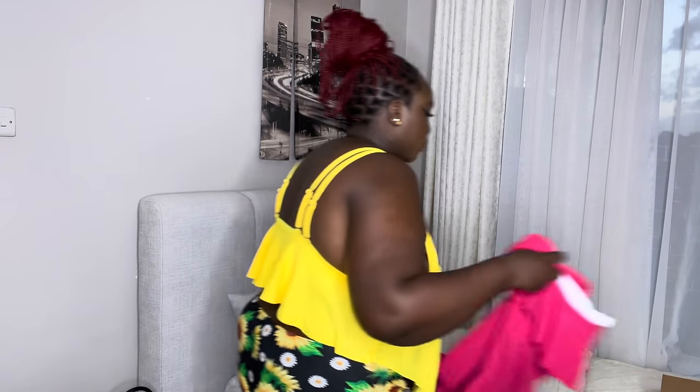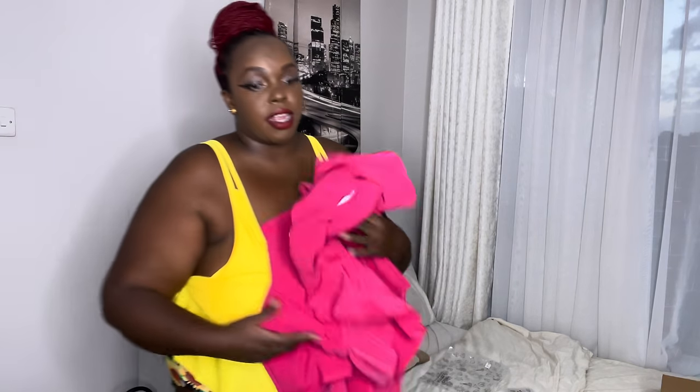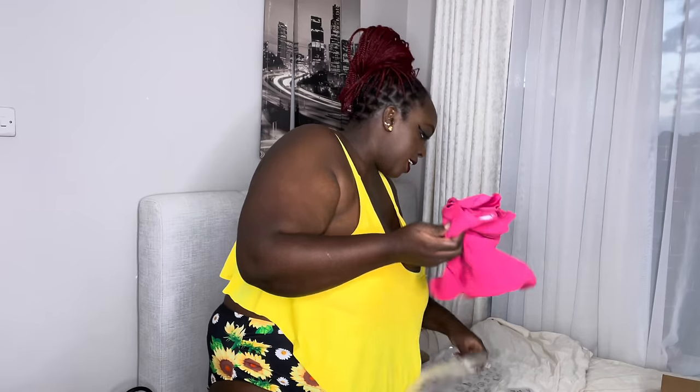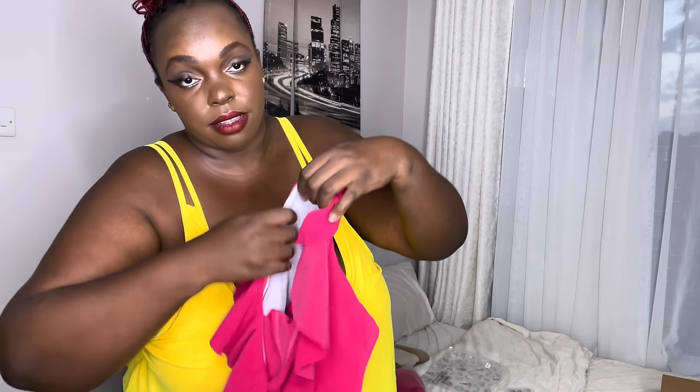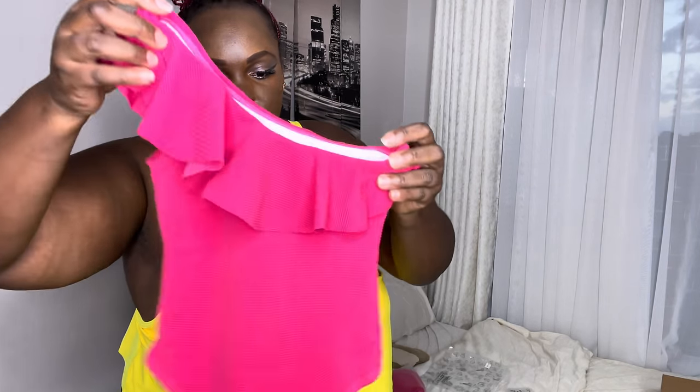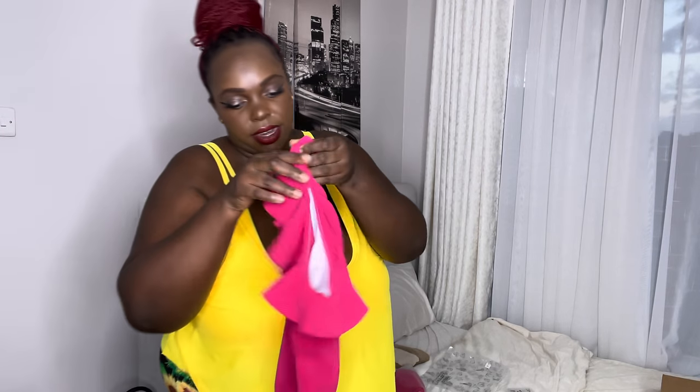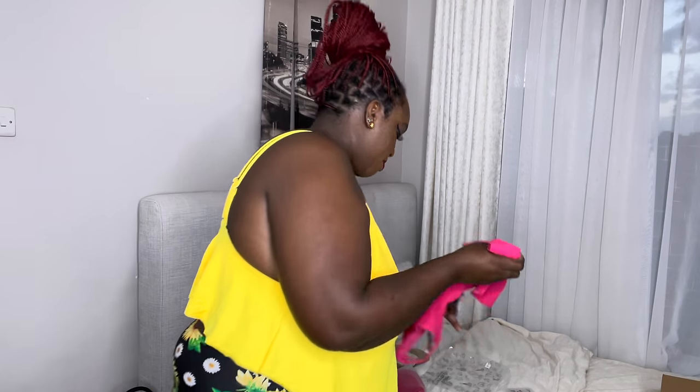There's not much difference. I can also wear this, but there's no point in me having so many outfits in the same style. See, my hands are sanitized, so don't you worry. Chill. See that one? Cute for your little one.